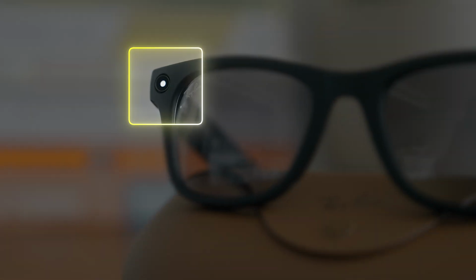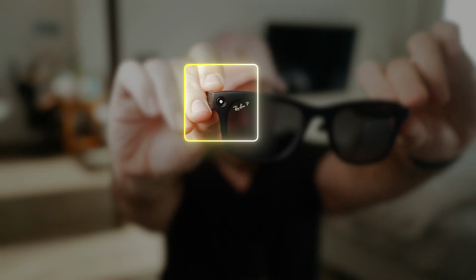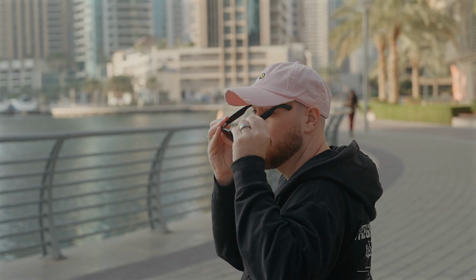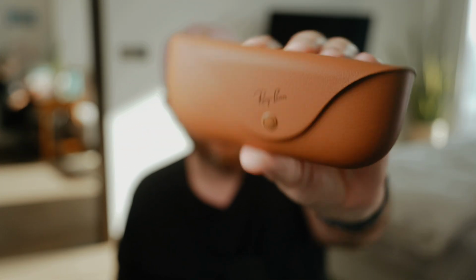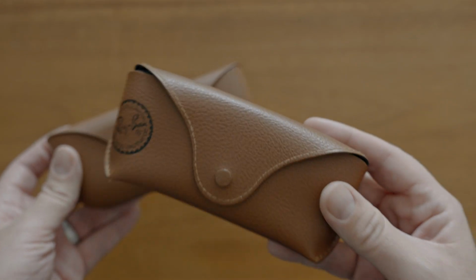They also come with a security LED, which is supposed to make you feel better about filming in public, but I'm honestly not sure if even Meta believes they do as much as they are supposed to do, to be honest. They look and feel just like normal sunglasses, so unless you know what you're looking for, I don't think anyone would be able to tell that these are smart glasses. And that does include the case, because if you don't know what you're looking for, this case could absolutely pass as a normal case for any pair of sunglasses.